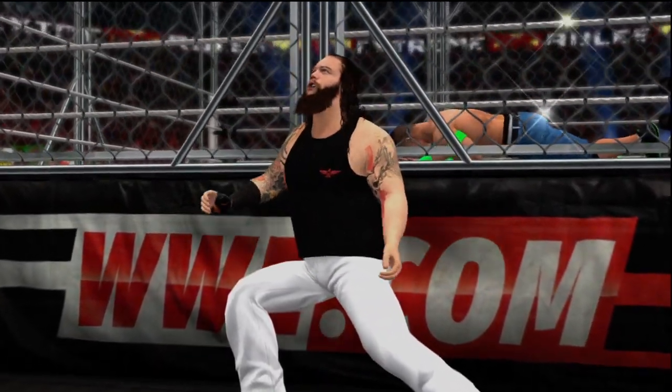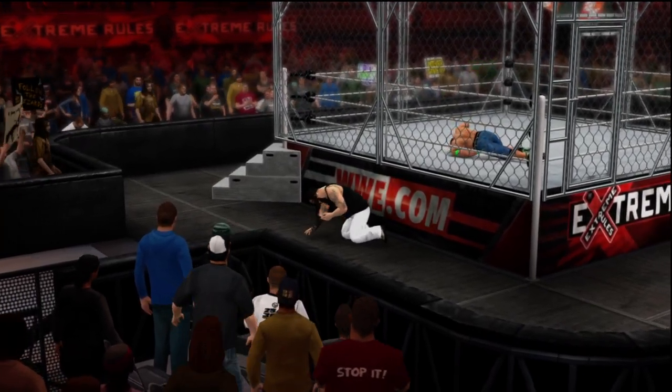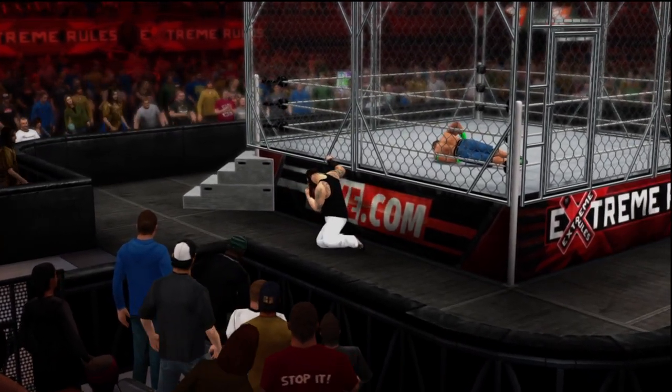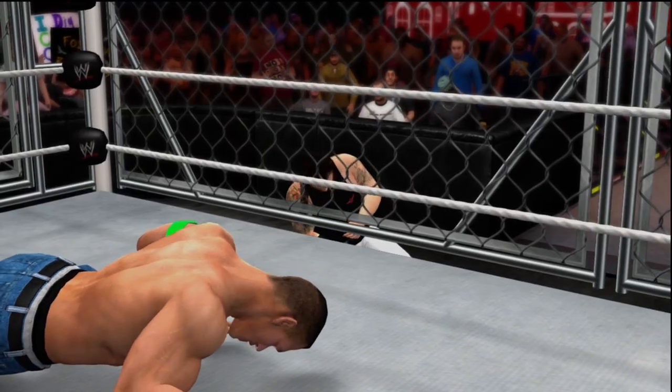Here is your winner, Bray Wyatt. Wow, what a cage match! That was the greatest! You're absolutely right. The WWE Universe has just witnessed an historic match fought in this steel cage.